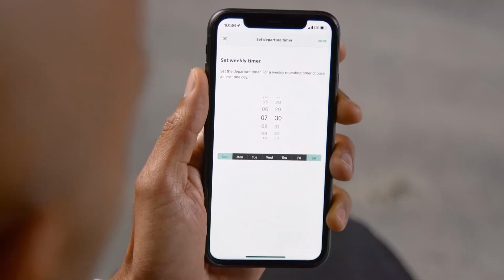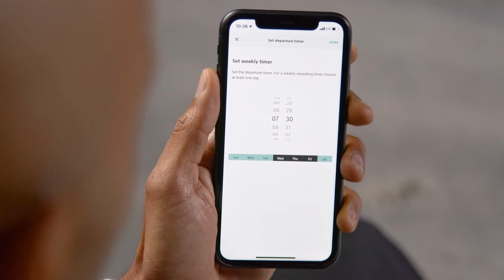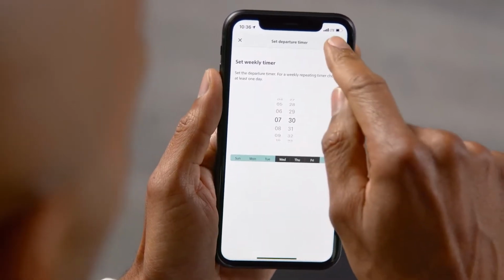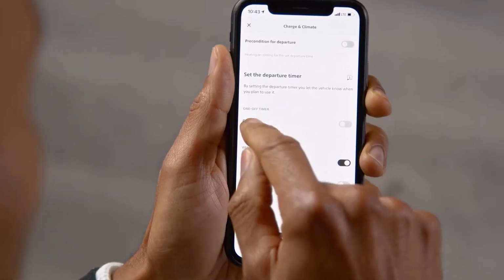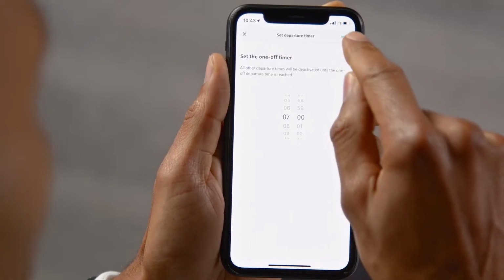The charge and climate timer then activates the climate control in your Mini in advance for that departure time using the electricity from the charging cable. That way you can drive off in a well-tempered Mini with maximum driving range. And to be as spontaneous as ever, you can also set a one-off preconditioned timer to override the weekly schedule just for today.